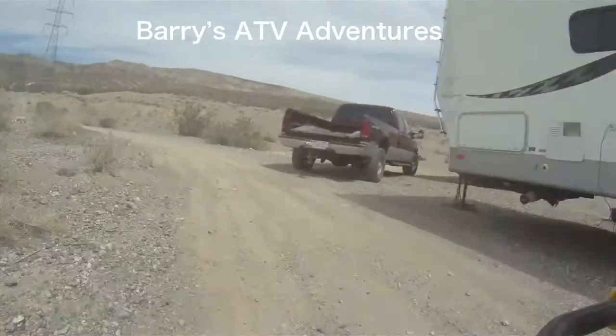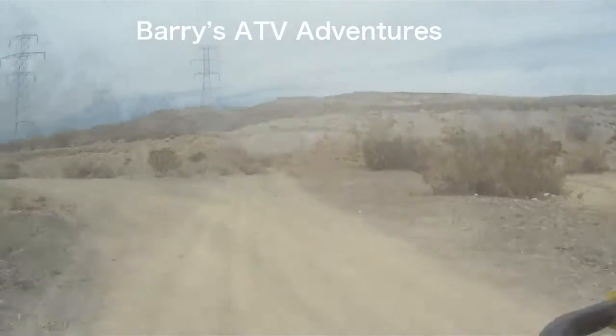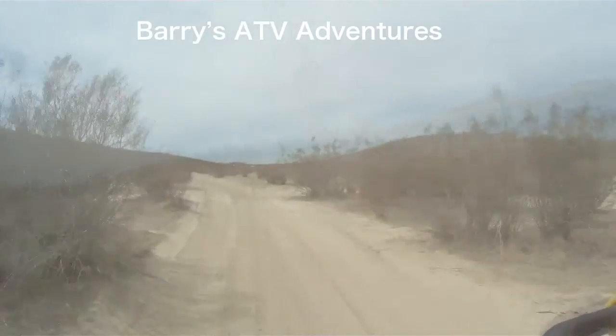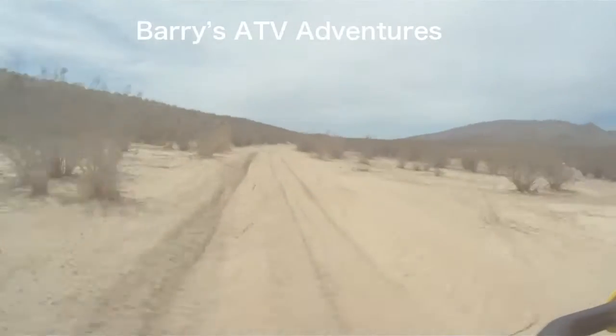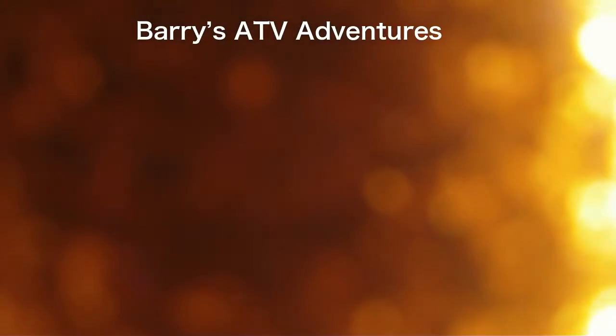Right before we got to EP146, this trail got pretty soft. You can see here exactly what happened when I got too close to the edge of the trail. It covered me and the quad totally with this soft silt.